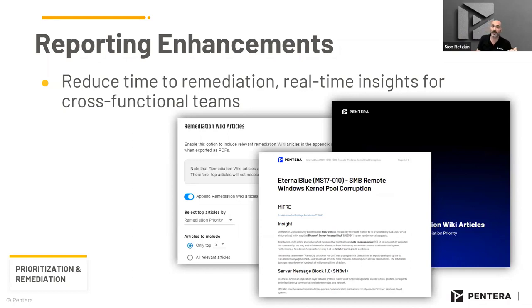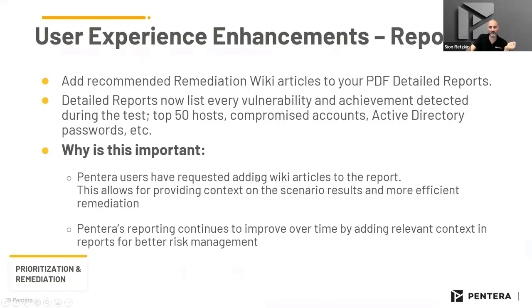So we've improved reporting in several ways. Let's dive into this. By looking at these screenshots here, I'm guessing that you can already guess where we went. First of all, you can now add remediation wiki articles to the detailed reports. In a manner similar to adding the attack vectors to the report, you can choose which wiki articles you want to add, and you can add all of them.